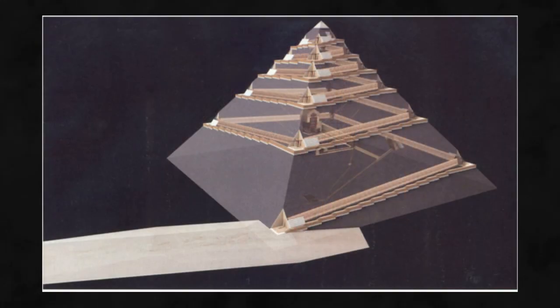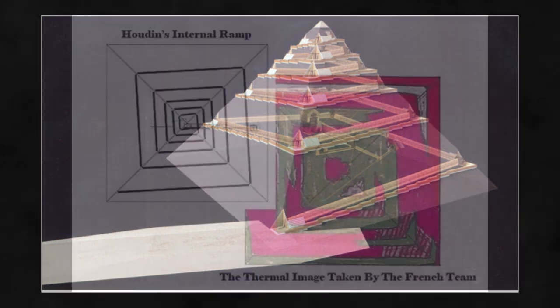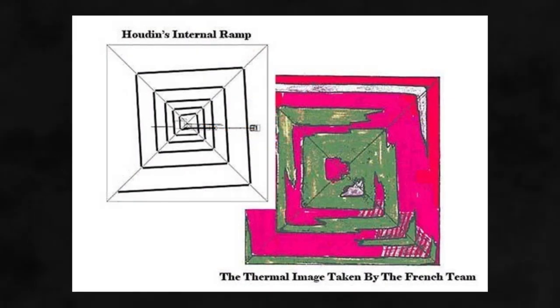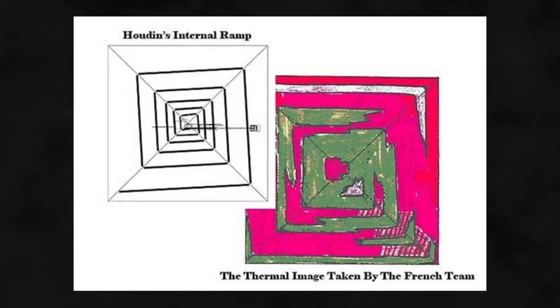Houdin's theory has a lot going for it. Using digital technology, a team of computer programmers was able to test the idea. They have been able to confirm that Houdin's blueprints for the pyramid measure up mathematically and that the internal ramp is plausible. Most astonishingly, however, they were able to find evidence for the actual existence of a ramp using a low-density scan of the pyramid, which revealed a spiral-shaped image.